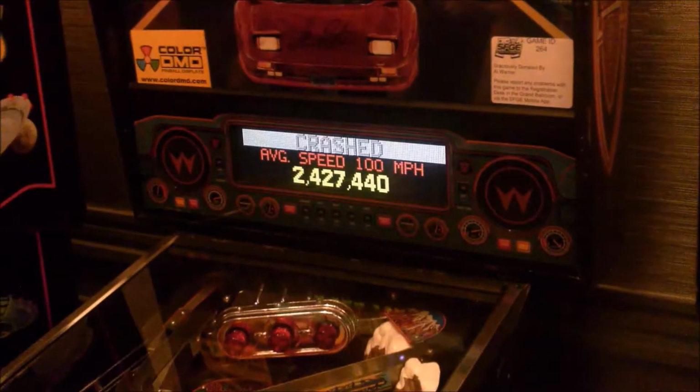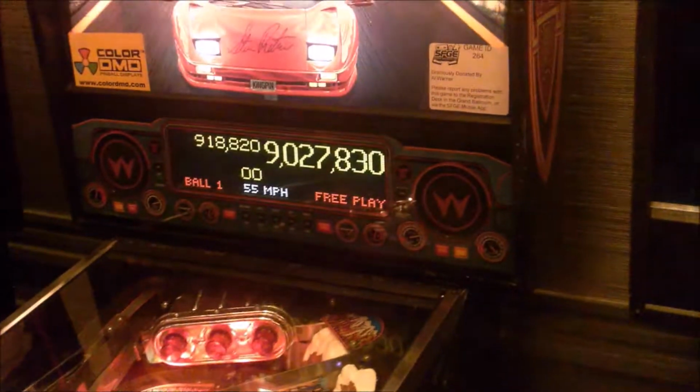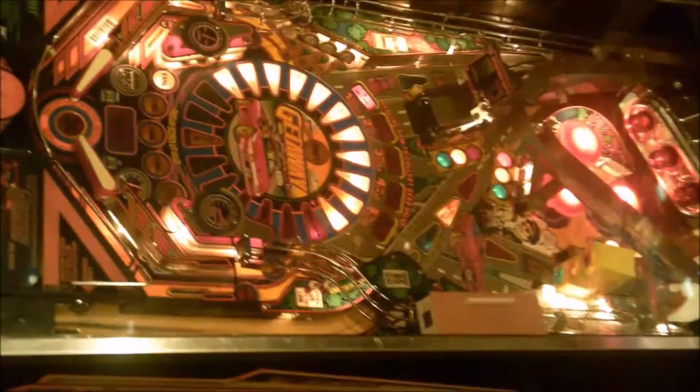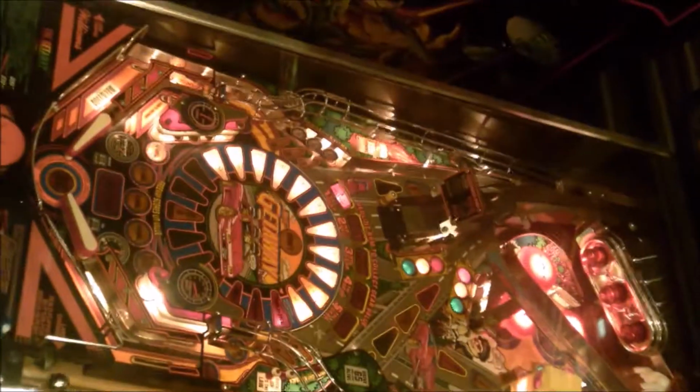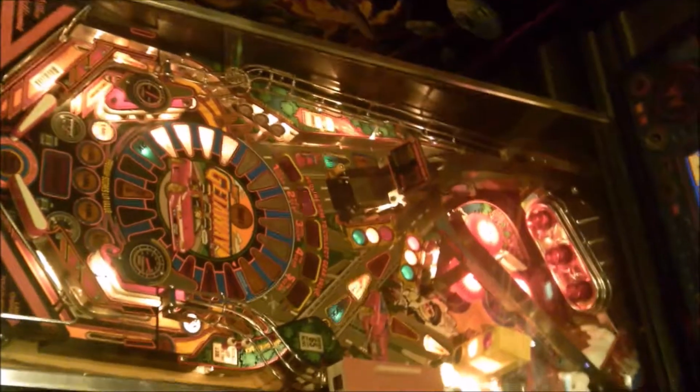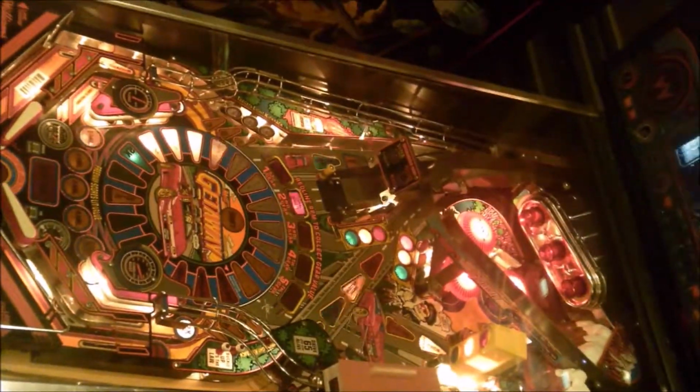The nostalgic factor. For years, I never knew what it was. I just remembered what it looked like. And one day I saw a picture of the Getaway up close, and I was like, oh my god, that's the one. Holy crap, that's the game I played. That is it. I gotta get it. And, well, I kinda have it, but not really. I'll get to that in a moment.